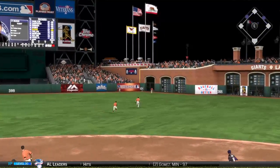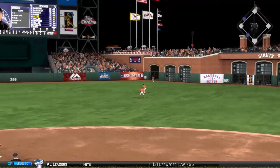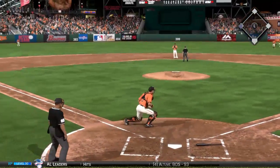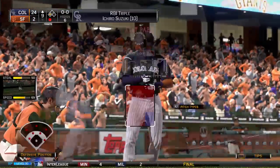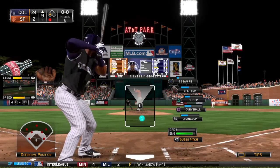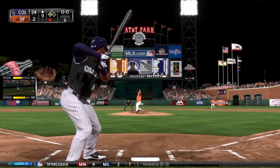And this will split the alleyway. Extra bases for Ichiro. Around third and being waved on home. And the runner will score from first. Brandon Phillips will try his luck now with 4 runs already home and a chance to make it 5 with a fly ball here. And here's the first pitch.